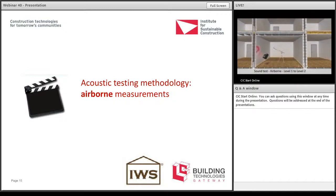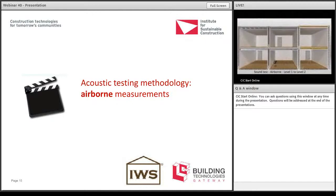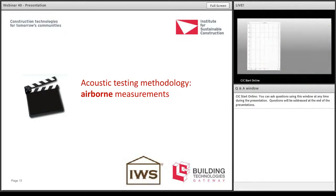Airborne measurements work as you put the speaker in one room and measure the level of noise in that room. Then the microphone will move next door, and again with the same speaker on, measurements are done in another room. Then the difference between those two levels is counted and also quantified using the reverberation time to make sure that you're achieving the NTW. CTR is actually another coefficient measured simultaneously, so you just need to subtract it.